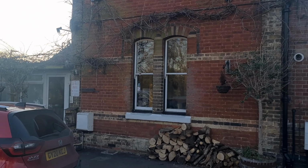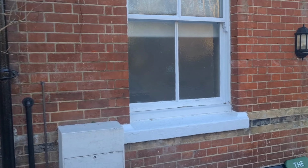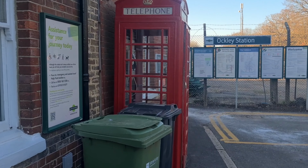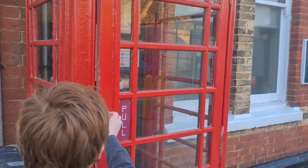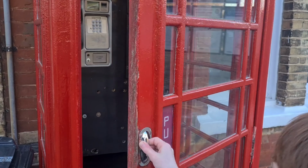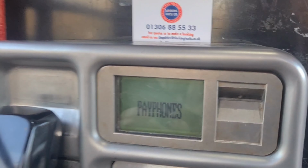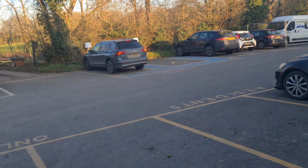Just thought we'd show you the station. It's quite an old station. That's a house been made into somebody's house, a coach house. Got a red telephone box, still has a telephone in it. Shall we see if it works? Does it have a signal? It does. It's the first one I've seen working for a long time.